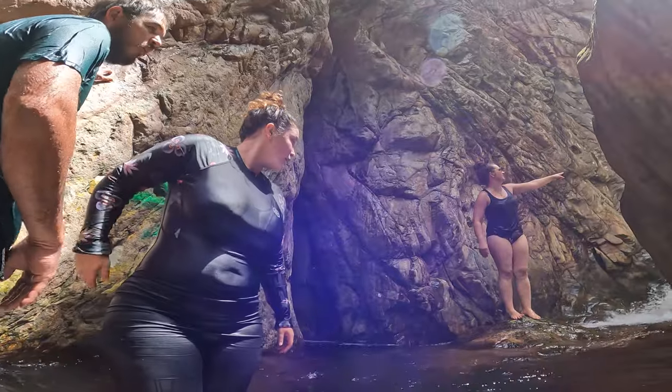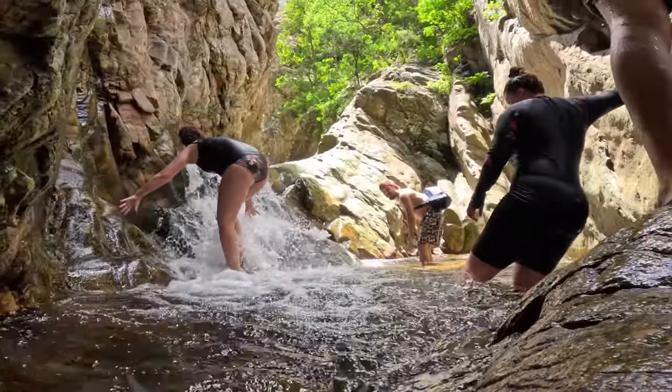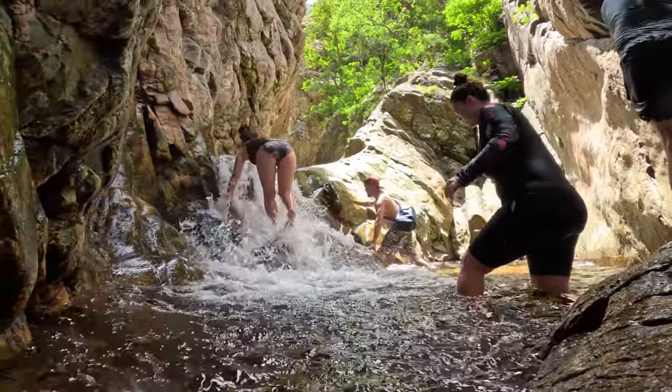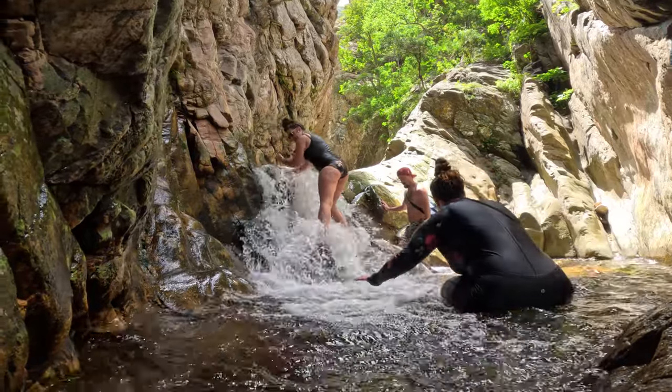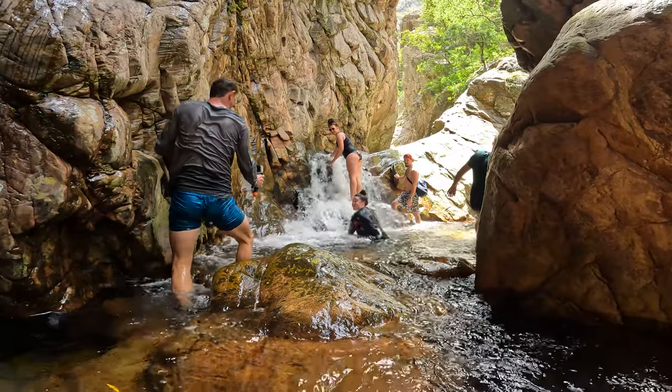To get to pool 7, we need to climb up a small waterfall, which is slippery at the best of times. The whole pool is quite deep, so there's rocks that you have to sort of balance on before you can get to this point. This can get even the most experienced climbers, like Sari just realized.